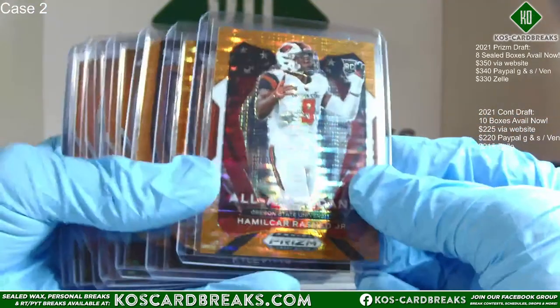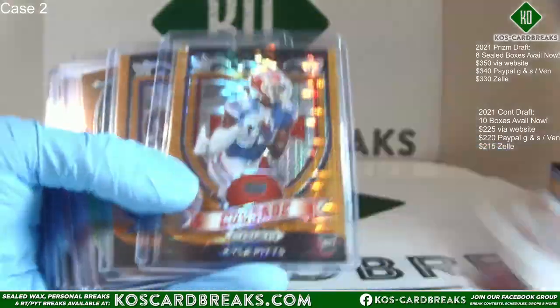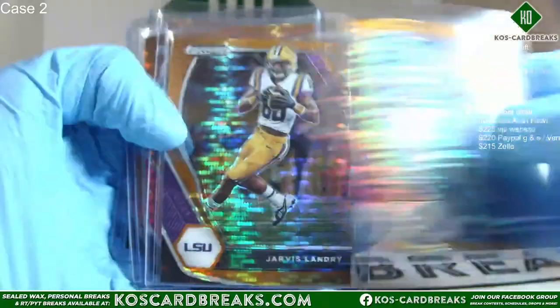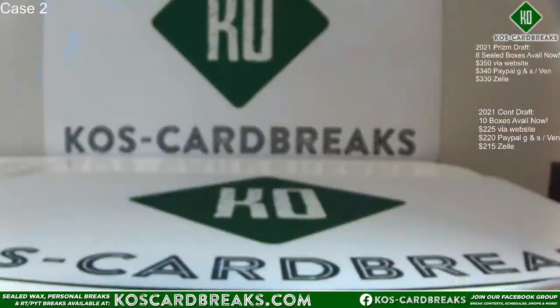All right, Orange Pulsars out of 49. We got Mokar Rashid, Kyle Pitts, Ja'Marr Chase, Javon Holland, D'Andre Swift, Cooper Kupp, Jarvis Landry, Amon-Ra St. Brown, Daryl Henderson, and Baker Mayfield.